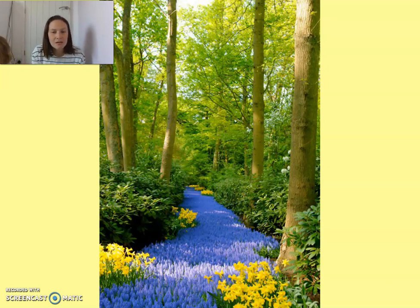Now what we're going to do is think about if we walked along this path, what would be at the end of this path? What would be there? What would you see? What magical land would you find at the end of this path? Just think down here. What do you think you might find? It could be anything at all that you want it to be. It could be your favourite place in the world. It could be a real place. It could be a completely made up place.